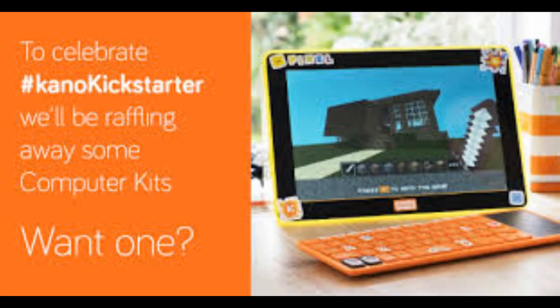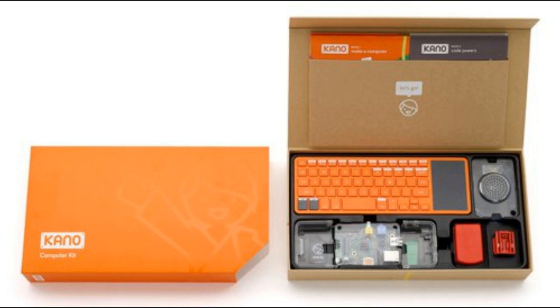Learn to code startup Kano, whose products aim to turn kids into digital makers, has taken the wraps off the latest incarnation of its build-it-yourself computer kit. With the new flagship, Kano is doubling down on touch interactions, urging kids to make your own tablet.